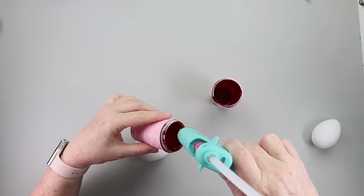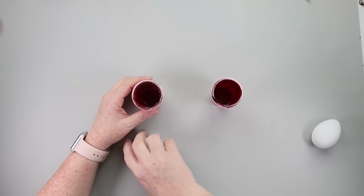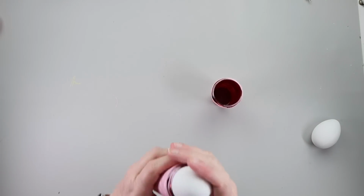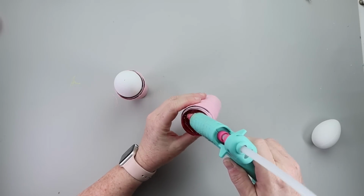Now there's a step here that you need to do before you put the egg in. You need to weight down the bottom of these cups. Throw a couple Dollar Tree rocks in there. You're going to see why in a minute that you want to weight these down because they're going to be extremely top heavy.